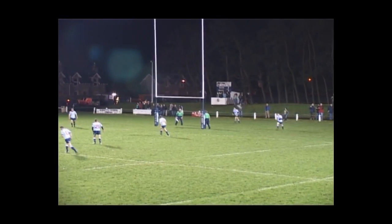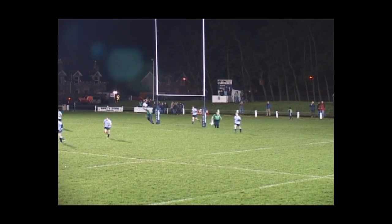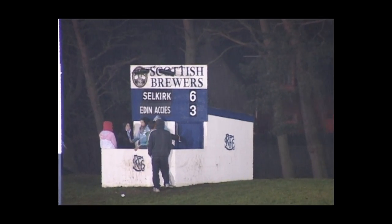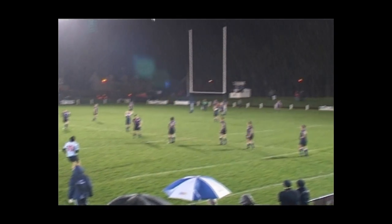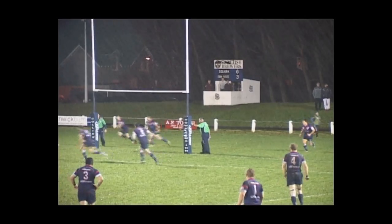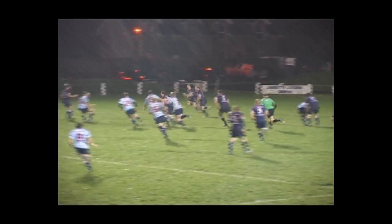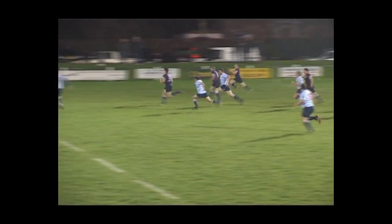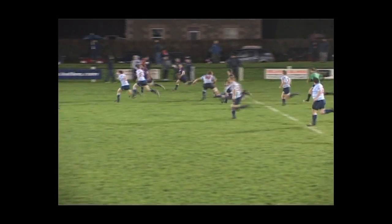So 6-3 at the break, and nothing to write home about for the reasonable-sized crowd as the rain started to pour down. Well, surprisingly, as the conditions got worse, the rugby got better. Accies' O'Hagan had a chance to kick a goal 45 metres out, but he struck the bar. Alex Dunbar was alert and set up a counter-attack. It was an excellent move, but it came sadly to nothing.